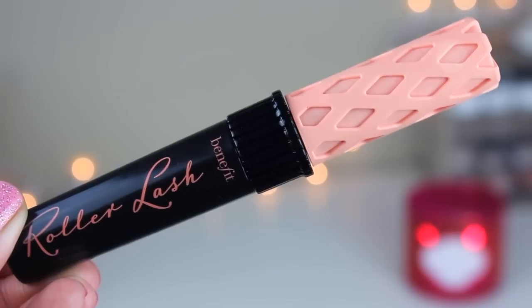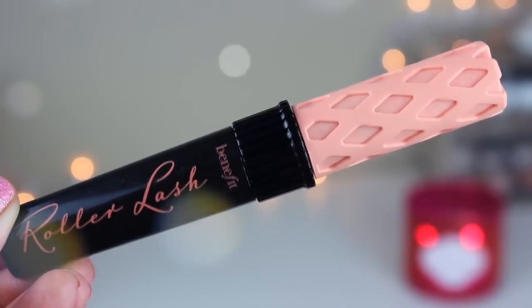And then I'm going to go in with my Roller Lash mascara from Benefit. I was going to use the brown, but I'm going to use the black tonight because it's, you know, night out on the town. But I love this mascara, and I love the way it layers over the CoverGirl. I just feel like it gives me a little bit more of a falsies effect, and I love it. See, it's just the best.